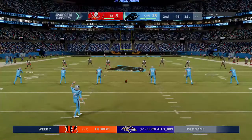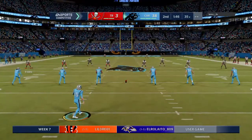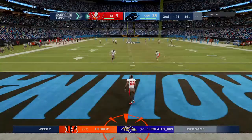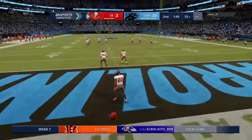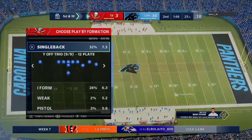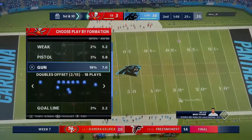Mike Badgley set to kick off. So they throw the pick six. They'll get another shot at it now as this one's in the air. And this will not be returnable. It's out of the back of the end zone for a touchback. 25-yard line.